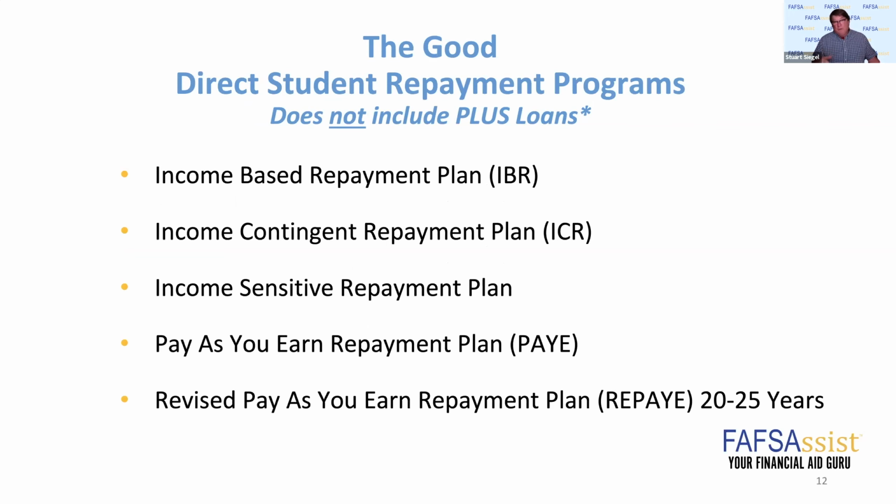And if you can or you want, you can prepay the loans at any time, and there's no penalty for doing so. And you can see from the previous slide that the range is between 10 and 30 years to repay, depending on the type of repayment program. Now, these 5: income-based repayment, IBR, income contingent, ICR, income sensitive, pay as you earn, revised pay as you earn. These are all programs that will allow you to pay different amounts and do involve some loan forgiveness. Not for the parents unless you adopt some strategies, which we're going to, of course, talk about.